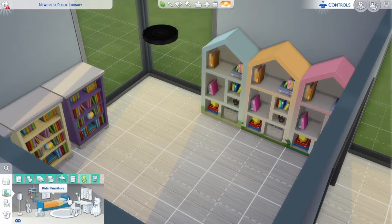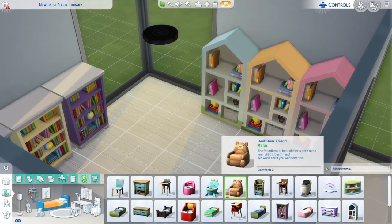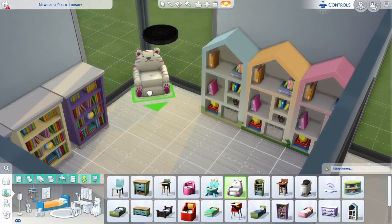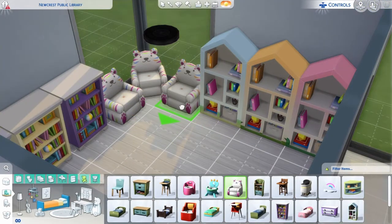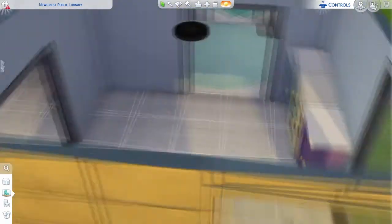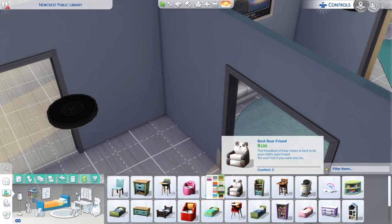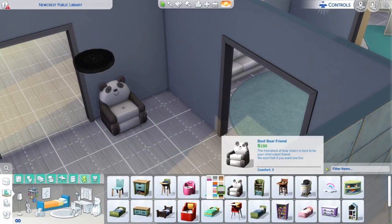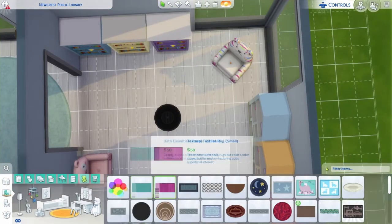I do put the kids seating, the little seats that have the teddy bears on them, or you can change what they look like. So I end up going with just this one in this corner. I did try to put more, but then I thought it's all going to be on top of one another, so you're not really going to be able to use it. So I end up going with 1 in this corner, and then I put 2 in that corner over there. I do add a rug here. I'm not too sure if you can sit on the floor and read, but if not, there's plenty of seating in this place for even the kids to go and sit.